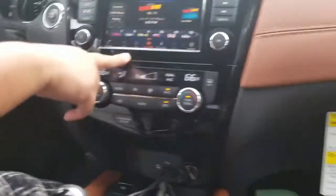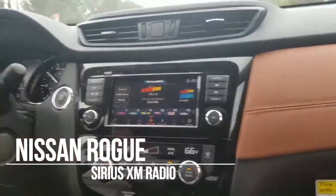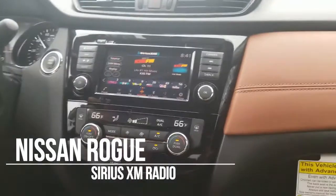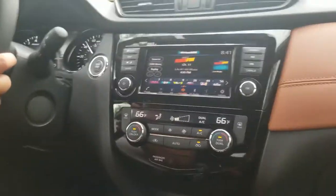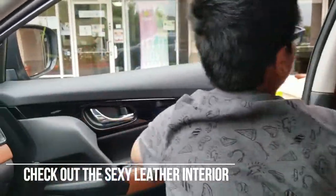So we're on our way to theater camp to drop off Jello at theater camp. And so I kind of want to show you the radio. So the Nissan Rogue comes with Sirius XM, and so there's dozens of different stations. Have fun at camp.